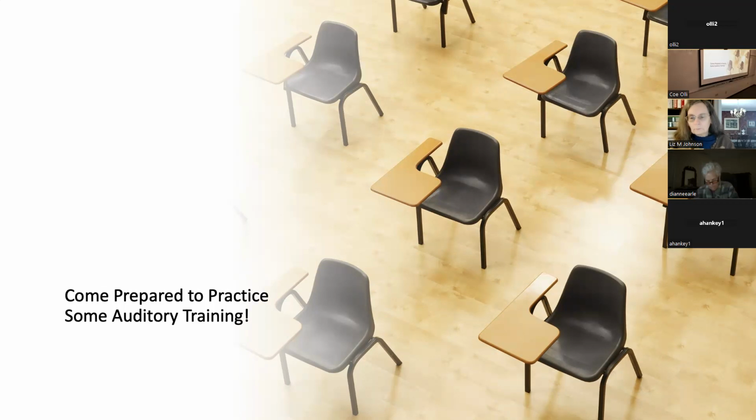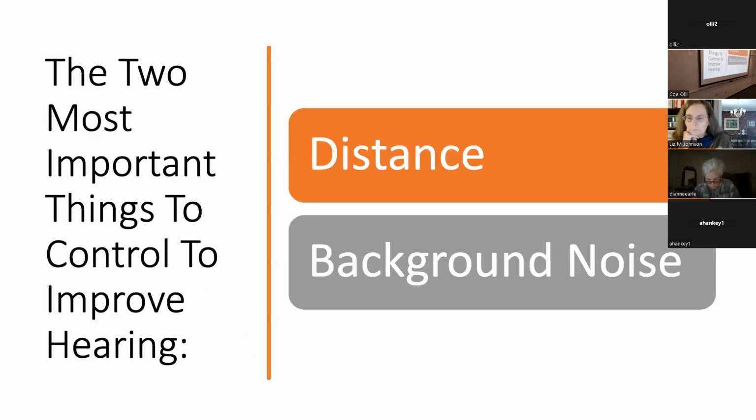With this telecoil and loop technology that's been around for 60 years, the mic sends the signal directly to that loop, and the magnetic coil in the hearing aid picks it up. So it brings the sound of my voice right through your hearing aids, cuts out distance, and cuts out background noise, those two most important things to consider. So anytime we can do that, that's going to be the best scenario.